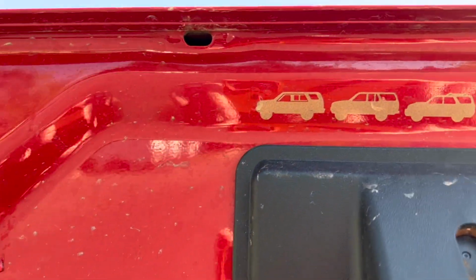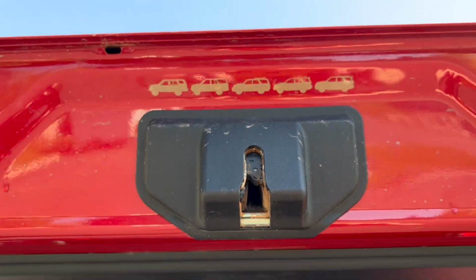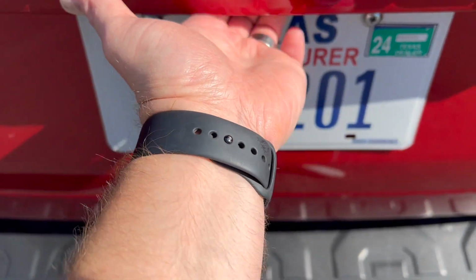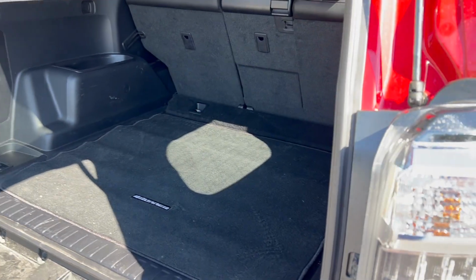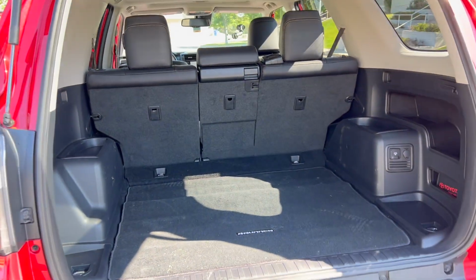One thing I forgot to mention that's also excellent is the storage, the cargo space. The cargo space is so awesome. You can put so much stuff back there, and you lay down the second row, fold it flat, you have so much room. I mean, it's not going to be quite like a truck, and it's not going to be as easy to load stuff in because you've got obviously a fixed roof. But holy cow, you can put a ton of stuff back there in the cargo space.